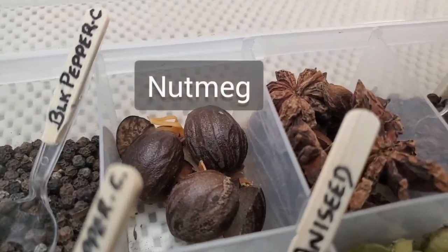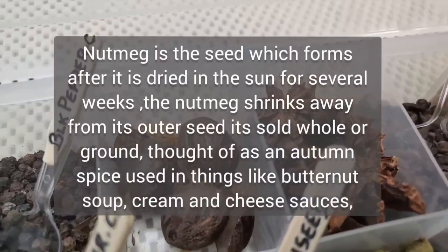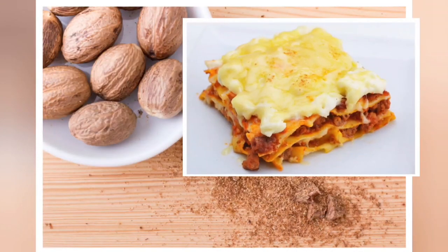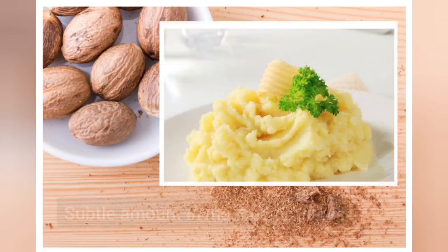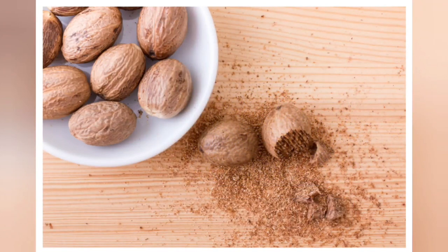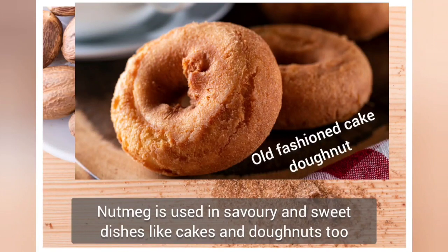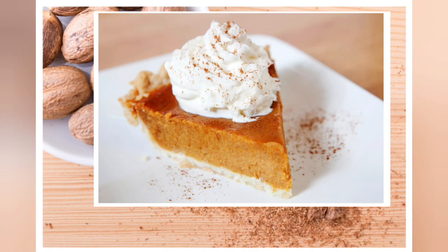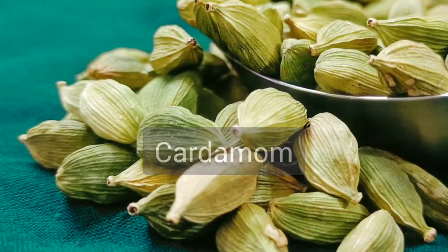The next ingredient is nutmeg. Nutmeg is a seed which forms after it's dried in the sun for several weeks. The nutmeg shrinks away from its outer seed. Thought of as an autumn spice, it is used whole or ground. Nutmeg is used in both savory and sweet dishes, like cakes and donuts too. Used in soups, cream and cheese sauces. Pumpkin pie, anyone?